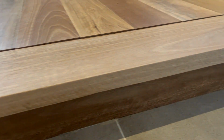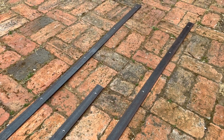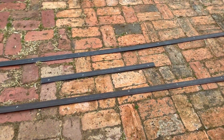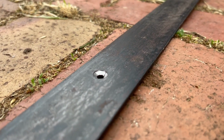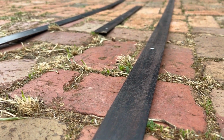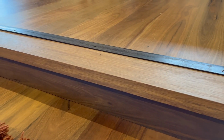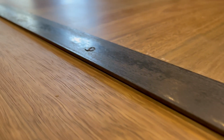For that, I was searching and searching. I just wanted a flat piece of black iron and some old screws to cover that seam, to go with the theme of the house, and couldn't find anything like that for the life of me. Lucky for us, our neighbor has a forge in his back shed, so he's actually a metal worker. He does all kinds of metal work, sculptures and decorative items. So I brought him over, showed him around, and he was like, oh, absolutely, that's pretty easy, I can do that pretty quickly. And I think it just turned out perfectly.